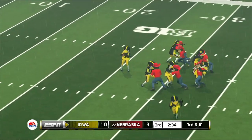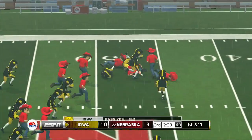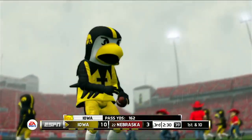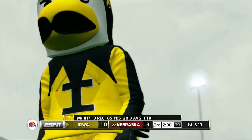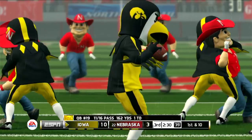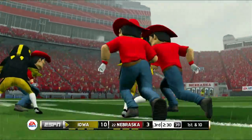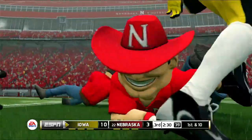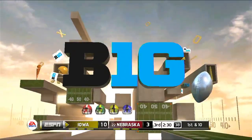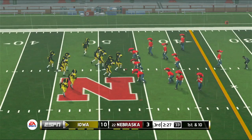Nice grab on the play. Tackle made at the 47. Call it a gain of 19 yards. First down. From the 47-yard line, first down.